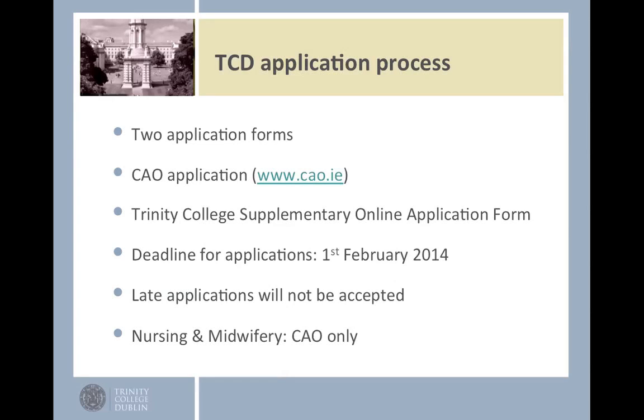Okay, we do not accept late applications, and there's just one exception, and those exceptions are outlined in the booklet, but there are exceptions to the two application form rule. For those applying for nursing and midwifery, you apply to the CAO only. There's a separate application process for the nursing and midwifery students, and I would suggest you have a look at the Nursing Careers website, nursingcareers.ie, for information on the mature application process.